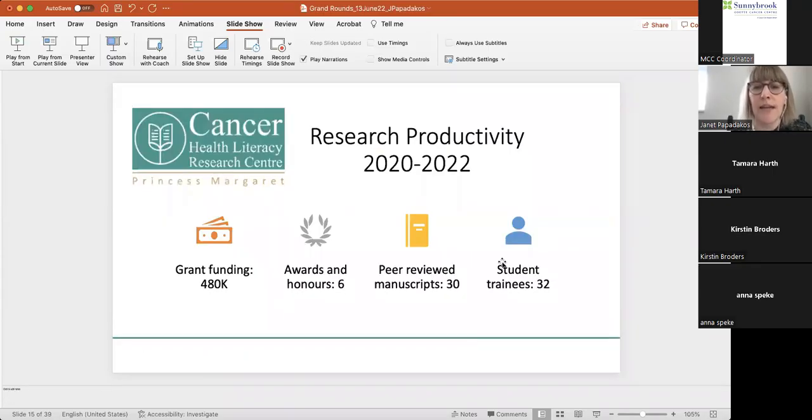So this is a snapshot of some research productivity over the last couple of years. We surprisingly managed to remain fairly productive despite the pandemic. We had to switch gears and did a lot less recruitment and clinical research work and more lit reviews, but we were able to continue to get things done. We take in a number of students, both master's and PhD students, from schools of public health, particularly students who are working in degrees in health communication or epidemiology.